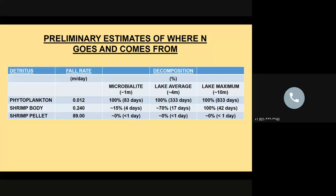This is where it's possible that nitrogen can be tied up in the lake and not recycled, and it's critical to understanding the whole dynamics of nitrogen in the lake, especially with a deep brine layer. Because once it's down in that deep brine layer, it's going to sit there for a while.